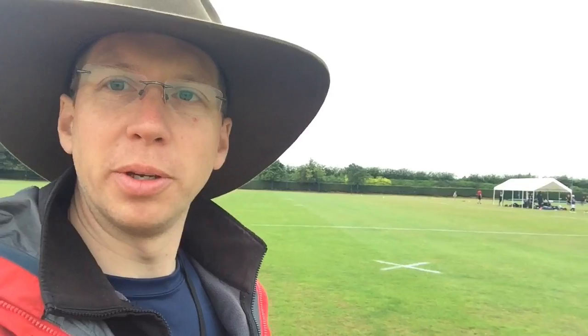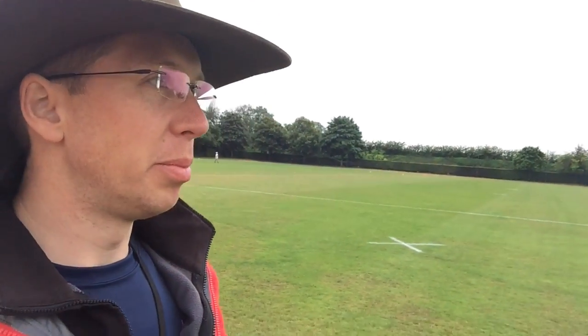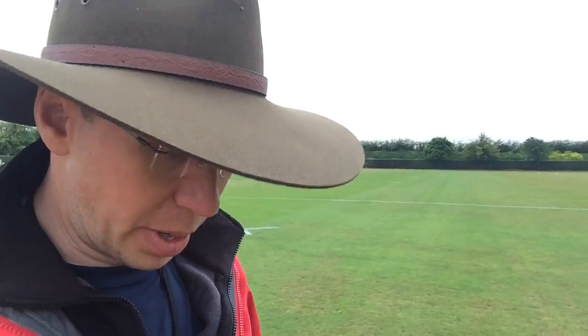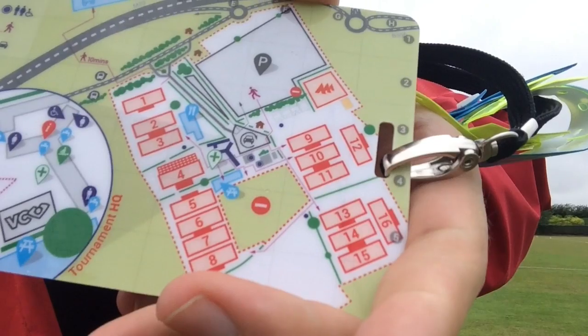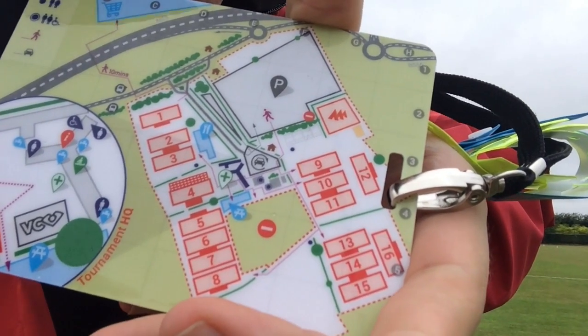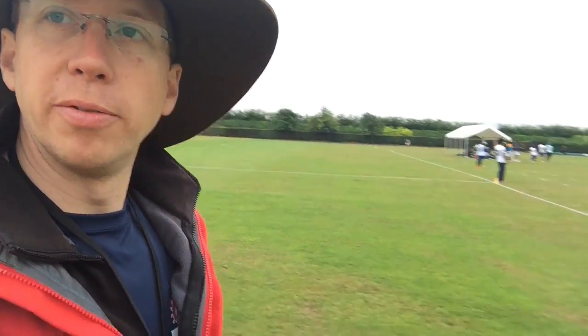Continuing my tour of the sports ground on this first morning of the tournament, and we've got another series of 3 pitches here. Let's show you where we are. So we're on pitches, was it 4 pitches actually? Down here at 5, 6, 7 and 8, heading towards the stadium section. So 4 pitches down here.